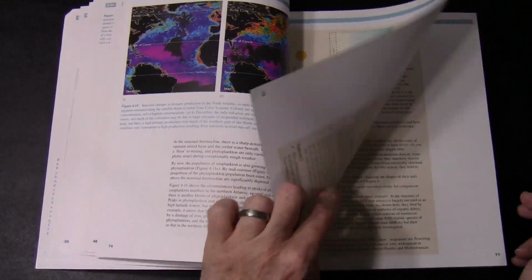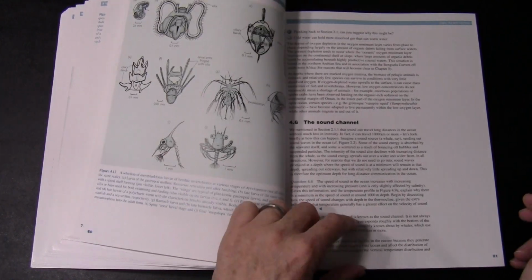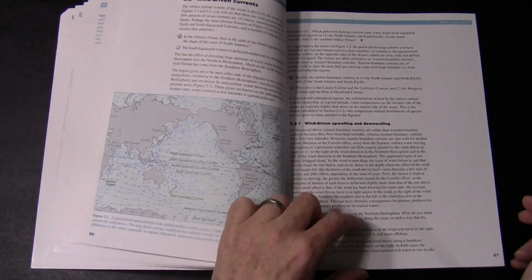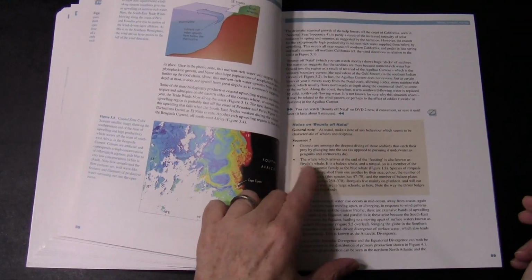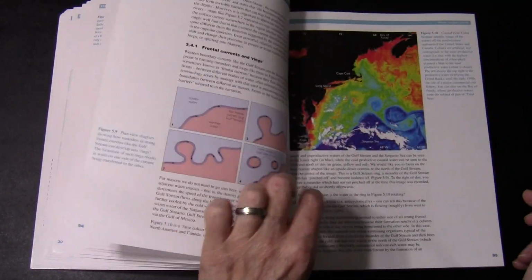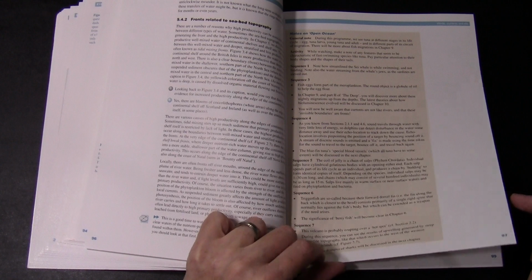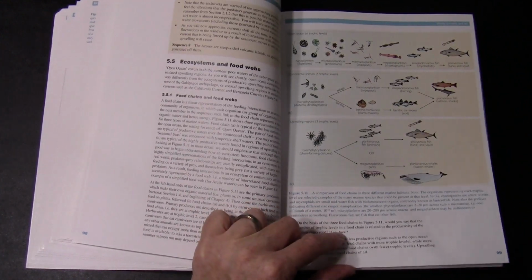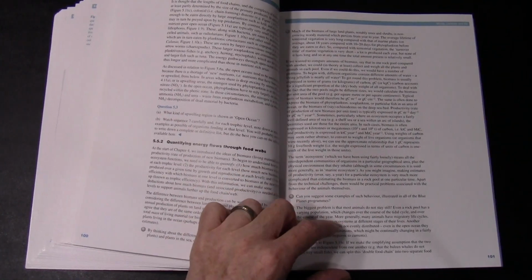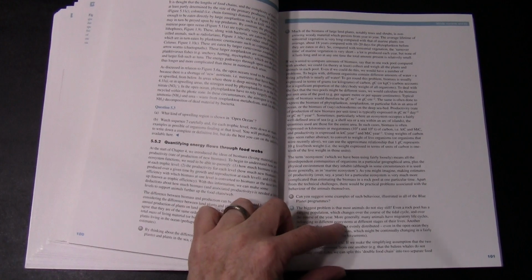So real in-depth information about the sort of life cycle of the ocean, stuff to do with plankton. There's lots on winds as well. And all these notes here. Now obviously, if I was to go through this a bit slower, you'll probably see that certain sections here do specifically reference the DVD, because the DVD and the course booklet are very closely interlinked. It's not the case that it's just purely enjoyment material. This forms a real strong basis to the study of the course.